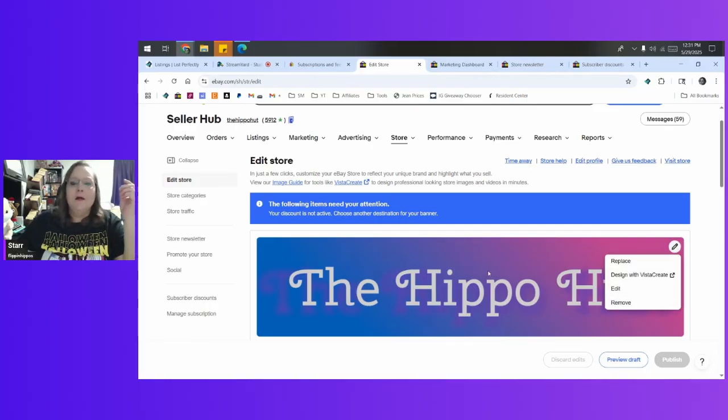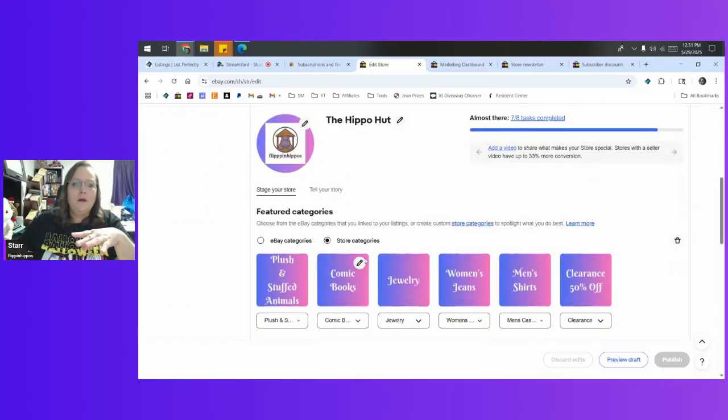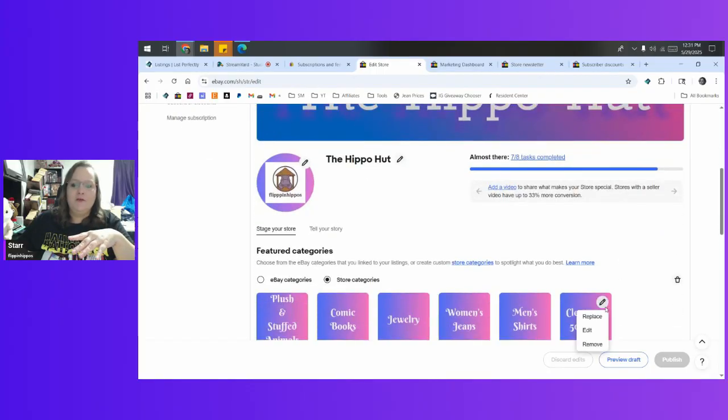I always use Canva. But if you go to manage my store and then you go edit on your banner, you can say design with Vista Create, and it actually will create an eBay banner for you with all the right dimensions and the right size, so you don't have to worry about that. If you do it in Canva, you do kind of have to worry about that on your own. But I did these all in Canva, but you can use Vistaprint through eBay.